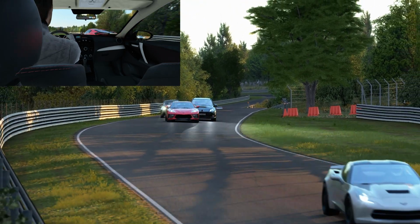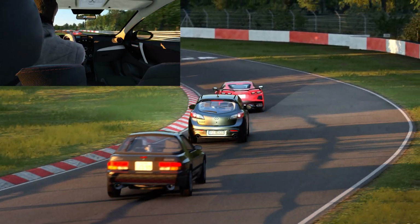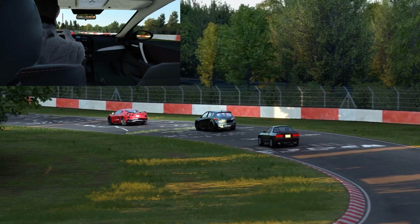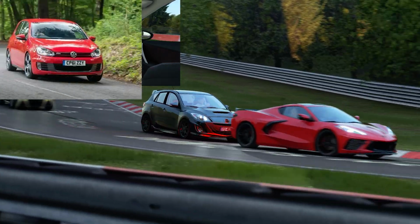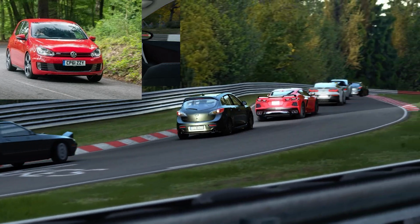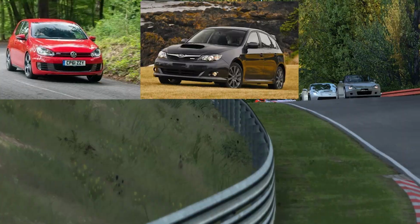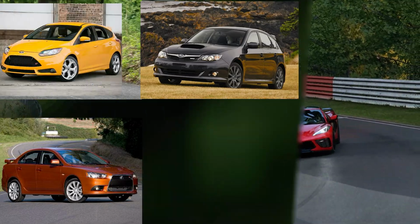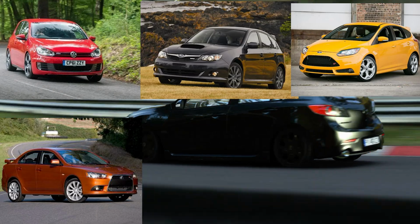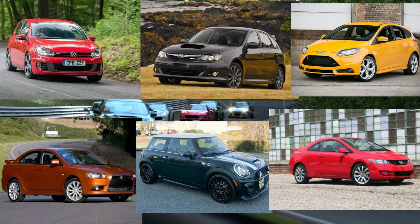During its time, the Mazdaspeed3 competed with other high-performance compacts and hot hatches, and it had some stiff competition, such as the Volkswagen GTI MK6, the Subaru WRX hatchback, the Mitsubishi Lancer Ralliart, the Ford Focus ST from 2013 plus, the Mini Cooper S, and the Honda Civic Si.